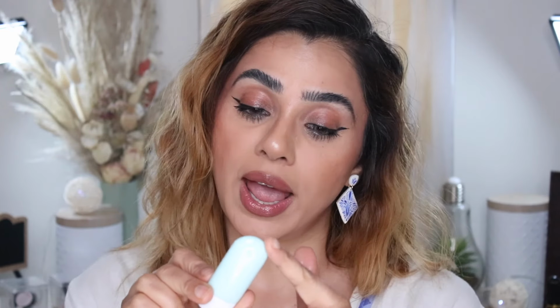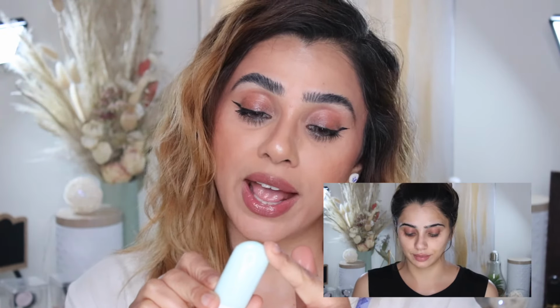The other one I tried, I actually got myself a mini size because I wasn't really sure if I'm gonna like this, and I also wasn't really sure about the shades, the way they named their shades. I wasn't sure which one is gonna be my correct shade. So this one is from Tarte and it's their hydroflex serum foundation, and I actually got myself 25 and light medium neutral. I do like the formula. I really like the formula.